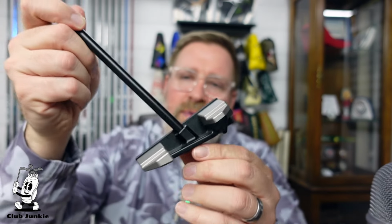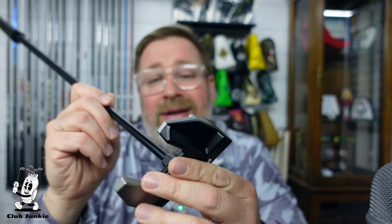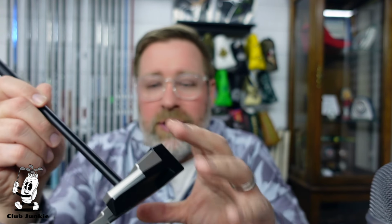But from address, it just looks like a Fang style putter. From address, it doesn't look bad at all. You don't see the height difference between heel and toe, so that part of it is not a big deal at address. And again, stuff like this on a putter is a little more recognizable, and on drivers, I don't really care. But honestly, once I set it down, I was okay with it. So it's a pretty cool putter.